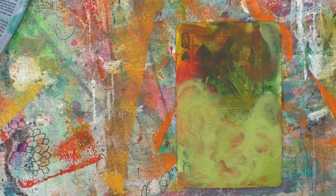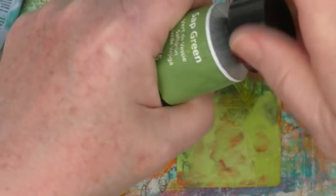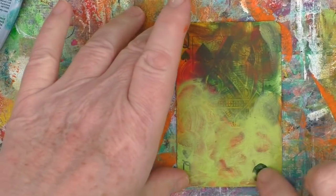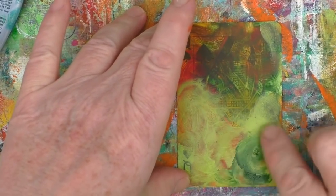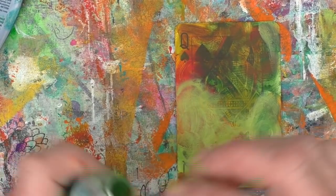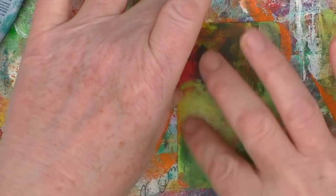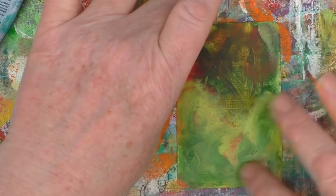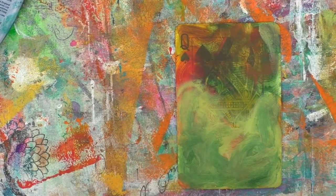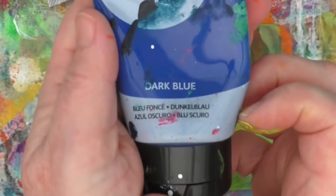And all the time I'm doing this, I'm looking at the card and seeing where it's taking me. And that again is part of this wild state of being. It's about not feeling that I have to do something in particular. It's about going with it, seeing where it takes me, and not feeling hemmed in by following the colour wheel, for example. I just wanted to see where this card would take me, and it took me again somewhere that I just didn't expect.